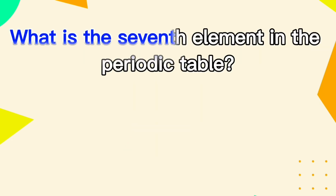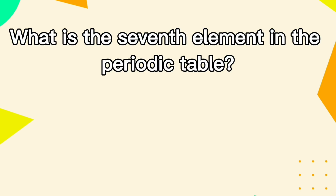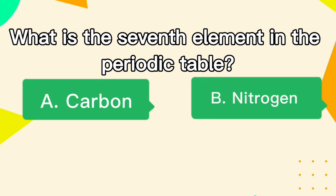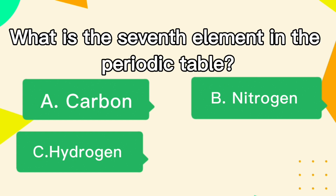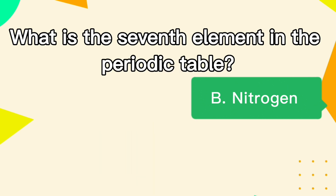What is the 7th element in the periodic table? A. Carbon. B. Nitrogen. C. Hydrogen. D. Boron. You have 3 seconds to answer. What's your answer? All right, the correct answer is nitrogen. Very good. Good job.